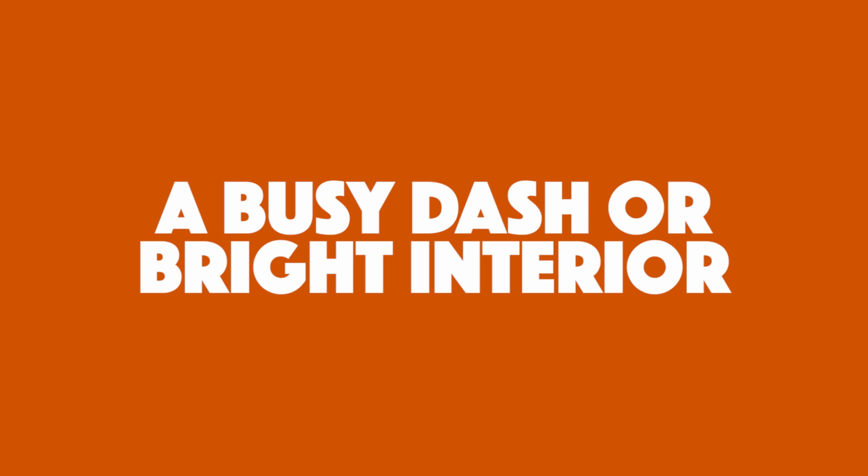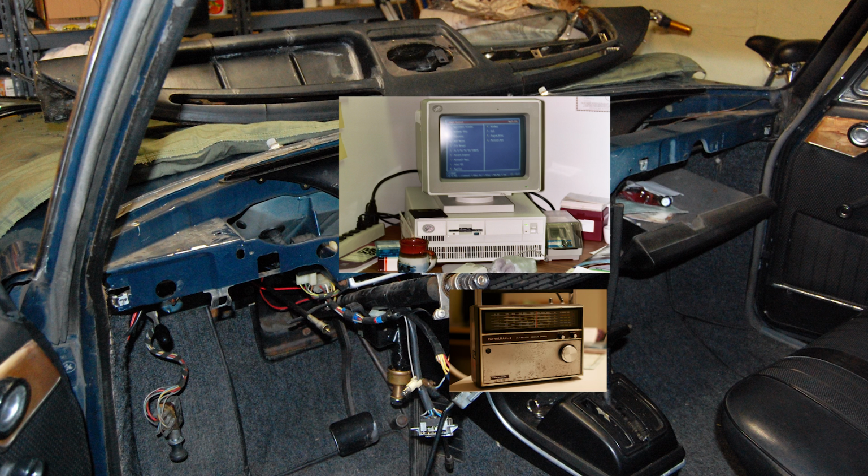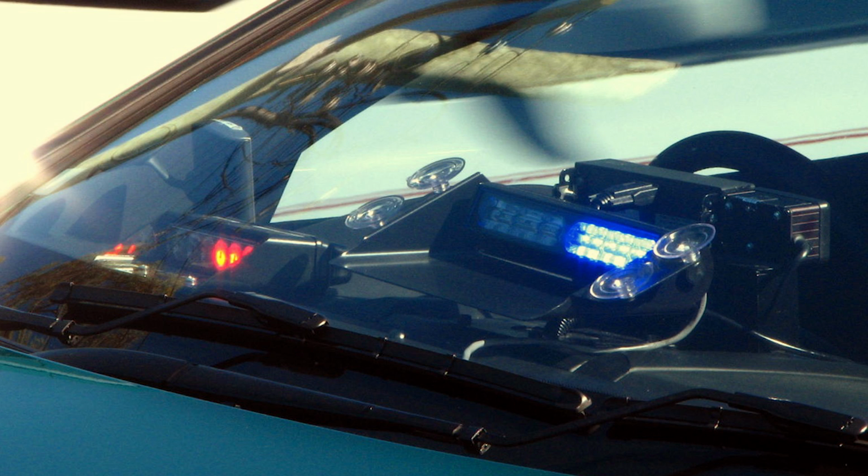A busy dash or bright interior. A bright and busy interior is a great undercover cop giveaway. That's because police need all sorts of computers, radios, scanners and cameras which emit a lot of light, especially at night. During the day, it's also quite easy to see equipment hanging below the rearview mirror or peeking over the dash.